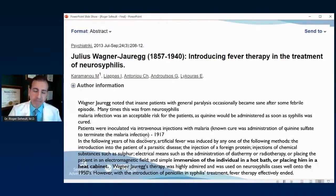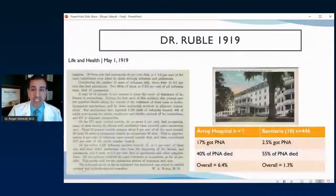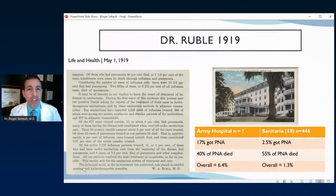And at that time, there were many ways they could induce a fever. Malaria was just one of them, but as you can see, they would inject people with foreign protein, chemicals, sulfur, etc. But I find the last one here the most interesting: immersion of the individual in a hot bath or placing him in a heat cabinet. Well, Dr. Wagner-Jauregg, as Dr. Nedley mentioned, had a colleague across the country in New England. Dr. Rubel was the medical director of the New England Sanitarium, which Dr. Nedley was talking to us about.